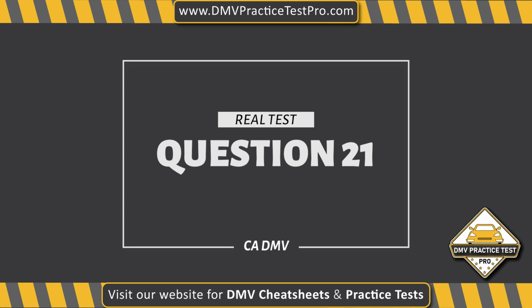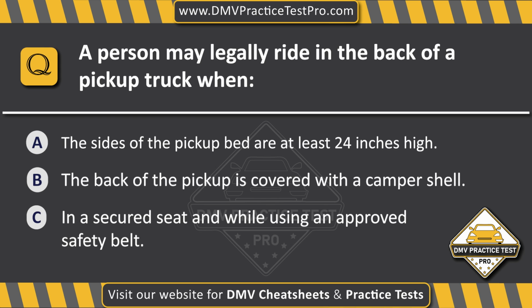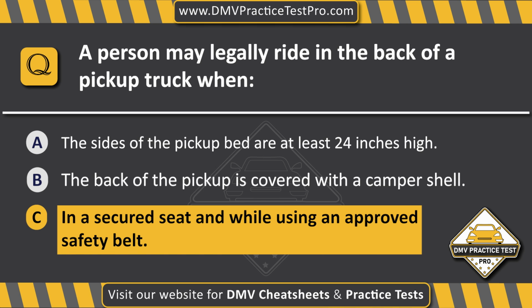Question 21. A person may legally ride in the back of a pickup truck when. Option A, the sides of the pickup bed are at least 24 inches high. Option B, the back of the pickup is covered with a camper shell. Option C, in a secured seat and while using an approved safety belt. The correct answer is option C, in a secured seat and while using an approved safety belt.